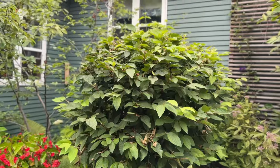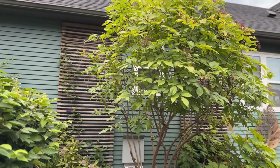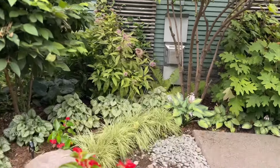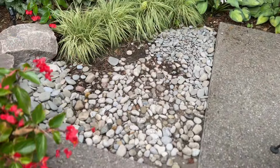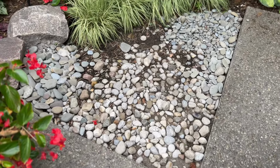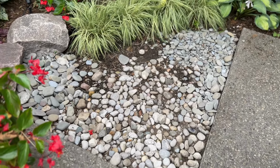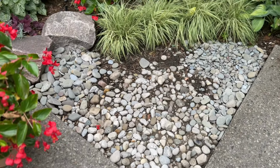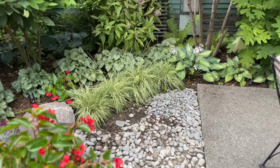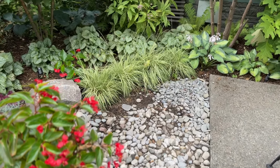I've been trimming on these big bushes. The sambucus I've trimmed, and what I'm hoping is that it fills in a little bit before the tour in 2 weeks. And here is where, if you go back and look at any of my other garden videos, I had donkey tail spurge, and it was just not doing well. So now I am filling it with river rock, and it was suggested to me that this would be a great place for a water feature. What do you think? I think I agree with it.